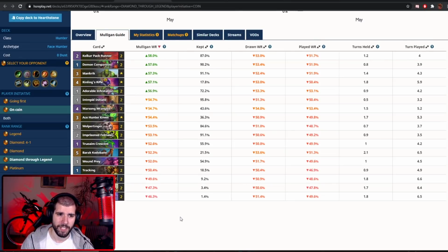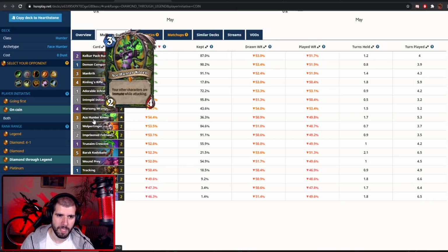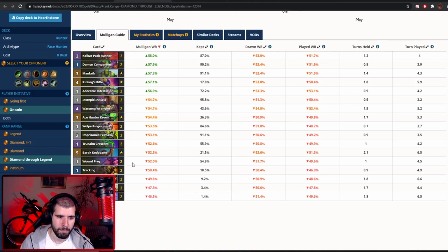For a Face Hunter deck, this one is actually quite expensive, so you will need to think twice if you really want to be crafting it. Ace Hunter would be a possible card you might not want to craft, because the deck is gonna work probably just as well without it too. But Barak and the rifle would definitely be worth it for you. At least Mankrik is free, so you got that going.